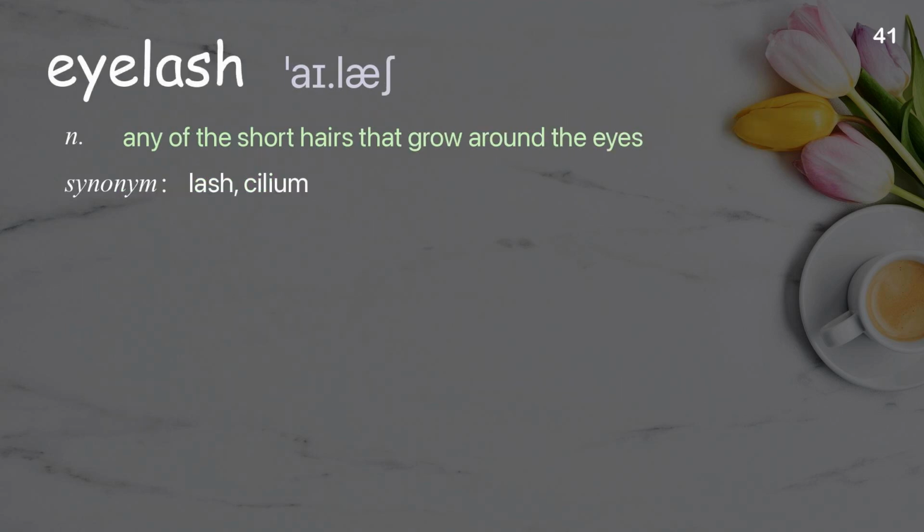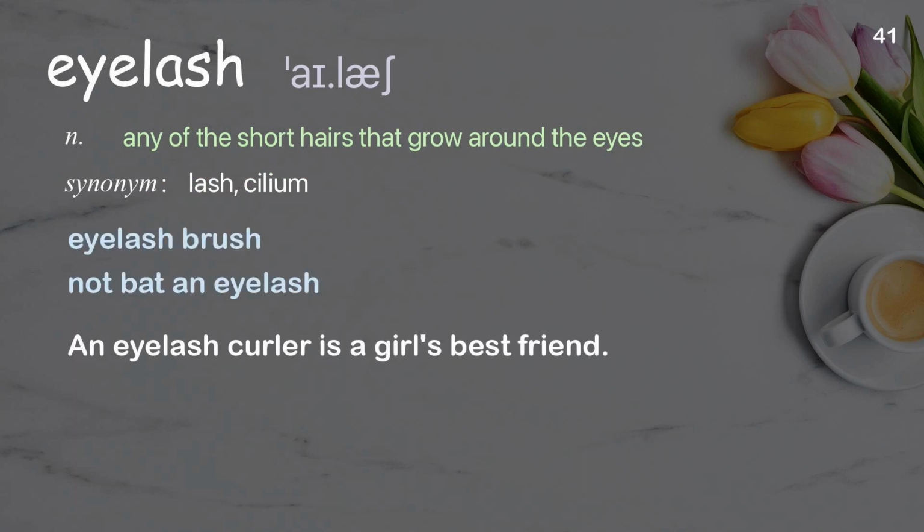Eyelash. Any of the short hairs that grow around the eyes. Examples: Eyelash brush. Not bat an eyelash. An eyelash curler is a girl's best friend.